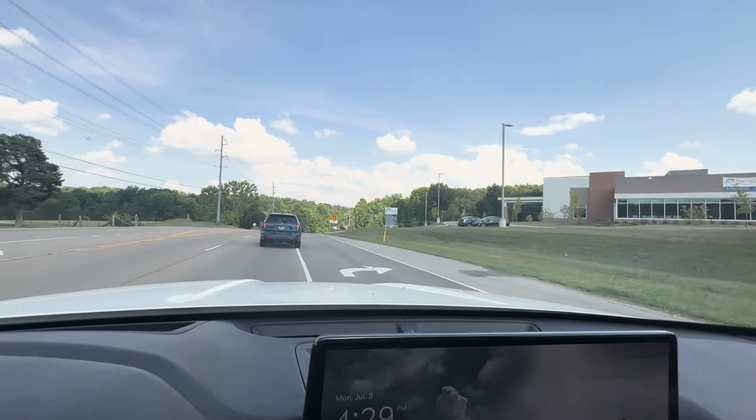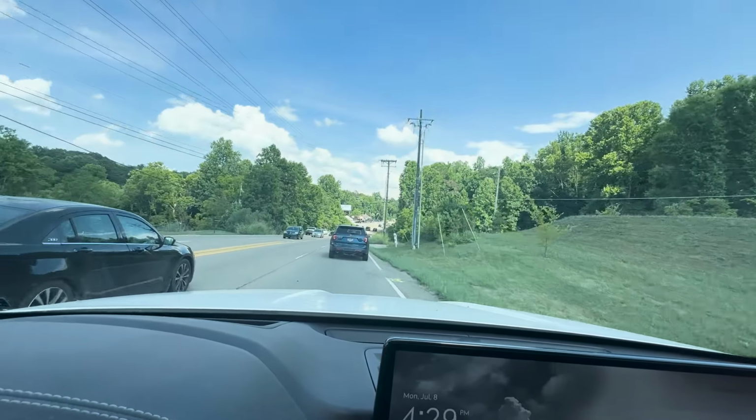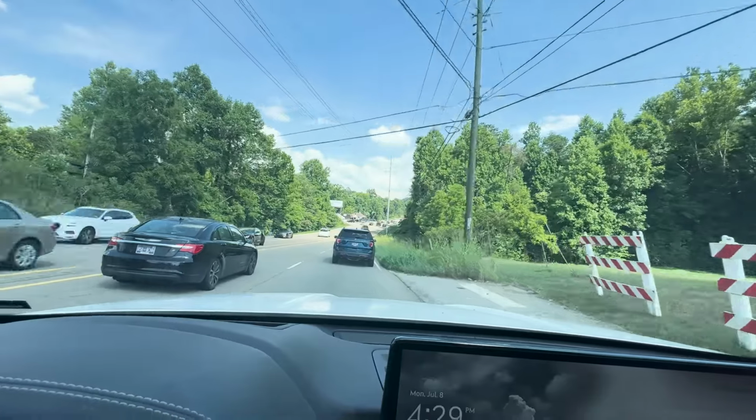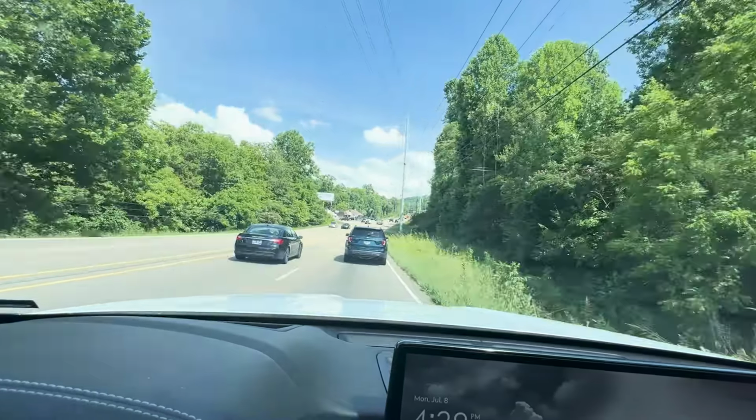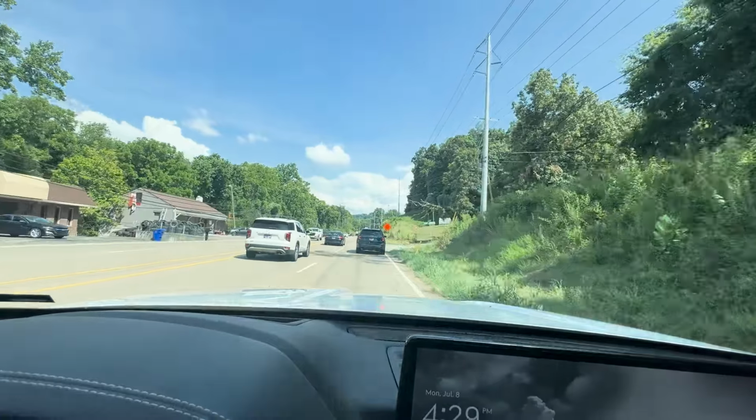And then you're seeing green, you're seeing trees. But again, we've got 4 lanes. There's no turn lane in the middle. No median, nothing like that. Which is fine. But when people allude to Chapman Highway and they're making comments, this is typically why.